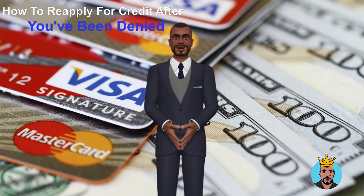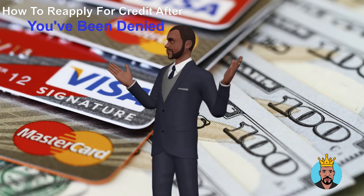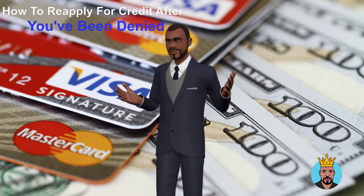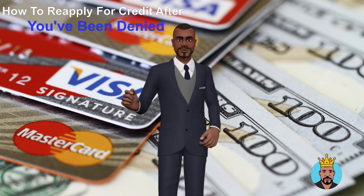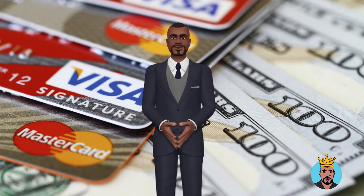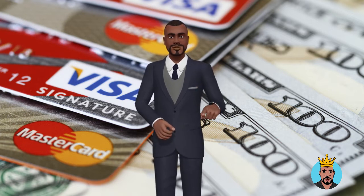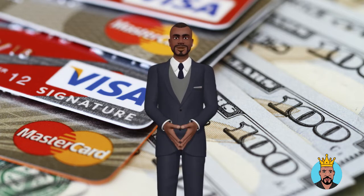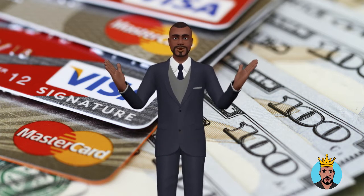Learn why your application was declined. First and foremost, you'll want to learn why your application was turned down. Credit card companies are required by the Fair Credit Reporting Act to tell you if your application has been declined. If the credit card company utilized your credit report in their decision, the message should include which agency provided the credit report and what credit score they used. Understanding why your application was refused will assist you in ensuring that it does not happen again.